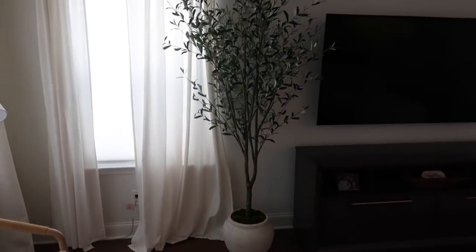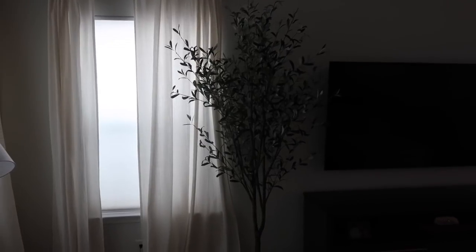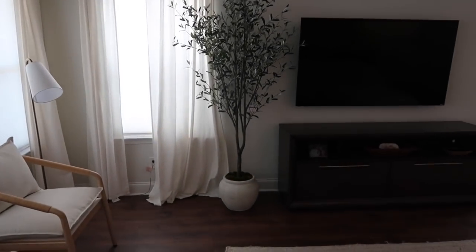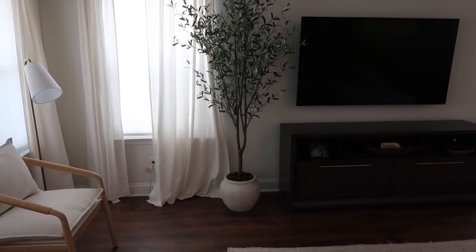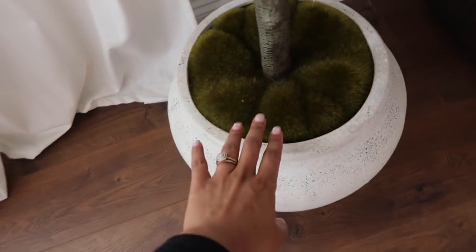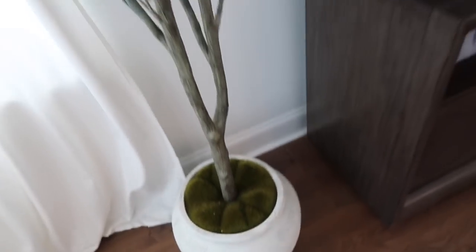So I will link this below. It is always out of stock, so make sure to turn on the in-stock notifications, and you have to be so fast, you guys, when it comes in stock because it sells out so fast. But I think it is worth every single penny because it's just such amazing quality, and I love the moss on top. And this pot it's in is really good quality. So I'm definitely impressed with it, and I'm so glad.